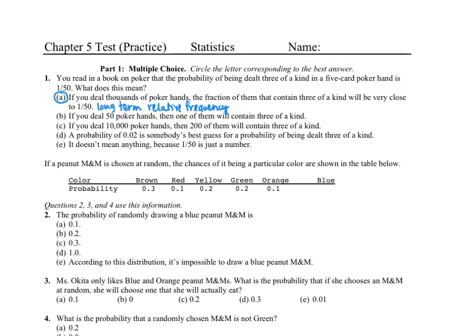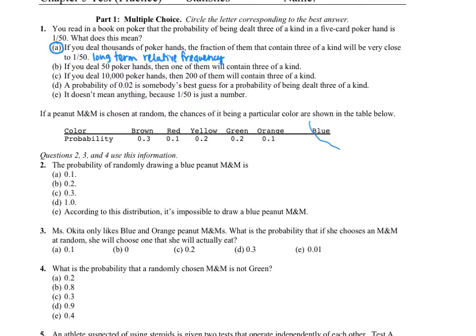Okay, number 2 says if a peanut M&M is chosen at random, the chances of it being a particular color are shown in the table below. It asks for the probability of randomly choosing a blue M&M. Well, we have to use the rule that the sum of the probabilities in a sample space is equal to 1. So we can add 0.3 plus 0.1 plus 0.2 plus 0.2 plus 0.1, which is 0.9. Since they're supposed to add up to 1, we can just subtract from 1. So the probability of drawing a blue M&M is 0.1.